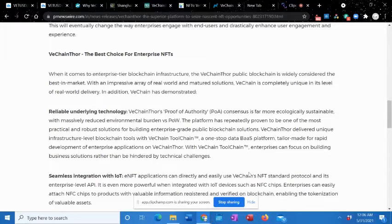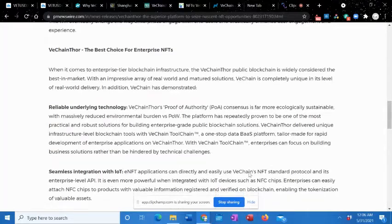The platform has repeatedly proven to be one of the most practical and robust solutions for building enterprise-grade public blockchain solutions. VeChain Thor delivered unique infrastructure-level blockchain tools with VeChain Toolchain, a one-step data BaaS platform tailor-made for rapid development of enterprise applications on VeChain Thor. With VeChain Toolchain, enterprises can focus on building business solutions rather than be hindered by technical challenges.